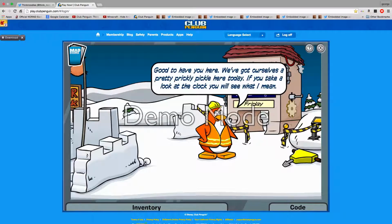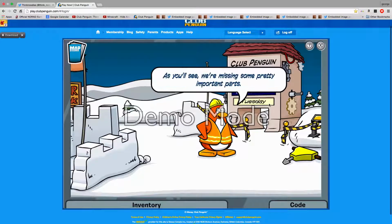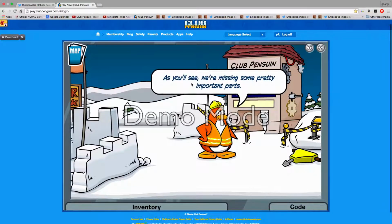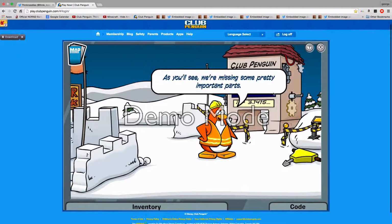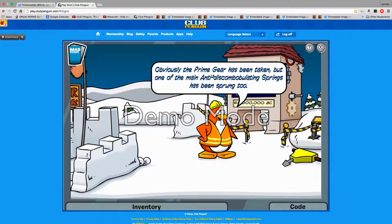We've got ourselves a pretty pickle here today. If you take a look at the clock, you'll see what I mean. As you'll see, we're missing some pretty important parts. Obviously, the primary gear has been taken, but one of the main.